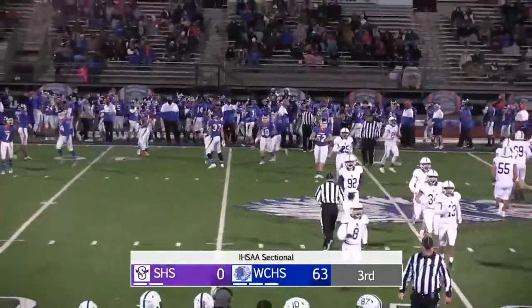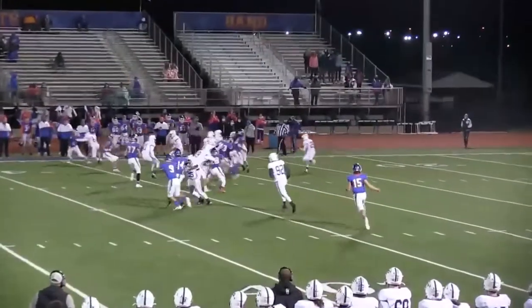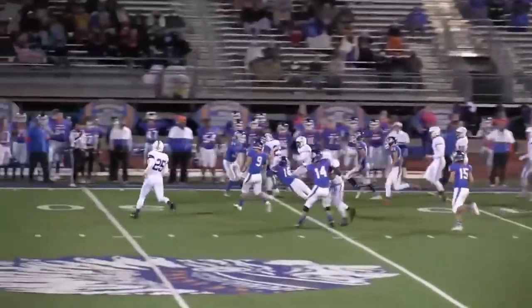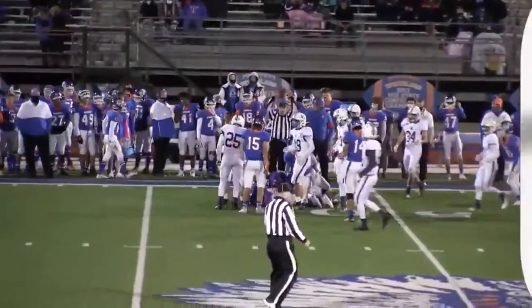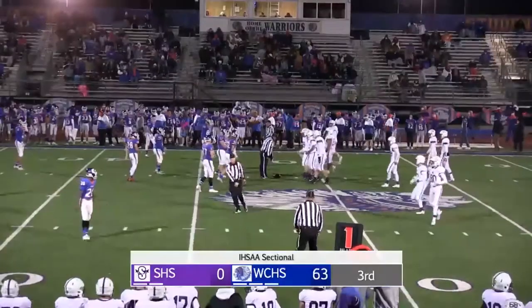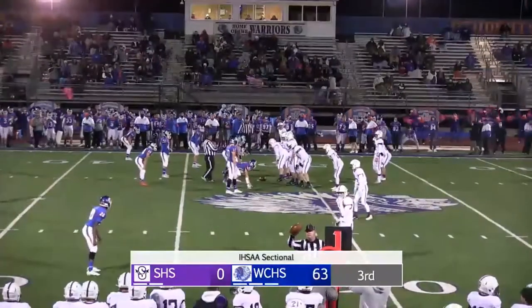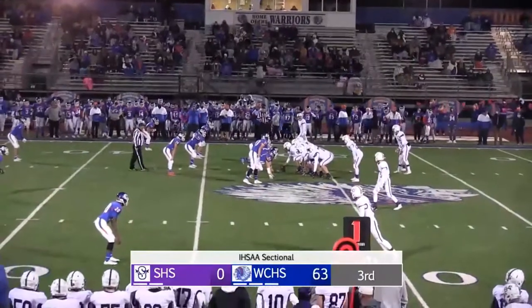And again, Seymour is coached by Tyson Moore in his first year. He is the son of Center Grove head coach Eric Moore. And Eric Moore moved back to Indiana to be closer to see his kids, including Tyson, play football, versus being down in Florida, where he had a big career going as a coach. Tyson played at Columbus North.